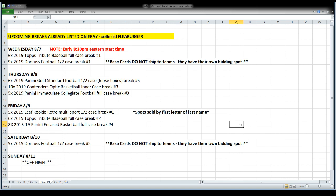Then Topps Tribute, we'll break another case of it, and we'll break another case of Encased Basketball, all on Friday night. On Saturday, we'll finish up that Donruss football that we start on Wednesday. We'll wrap up the rest of that case on Saturday night. And then Sunday is an off night. And that's how we look in the days ahead.